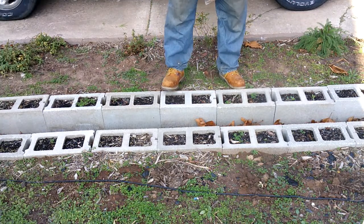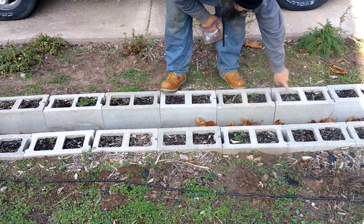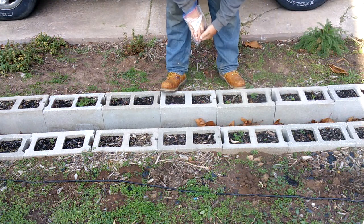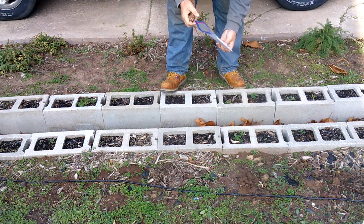These blocks here. I've got some other things planted here. There's a little bit of this broccoli rabe there. There's some carrots, a little bit of pak choy. I don't know how that's going to do, but let's get these. Let's put this cattail out.